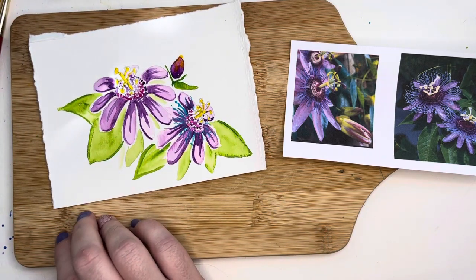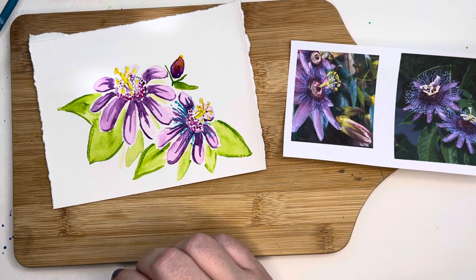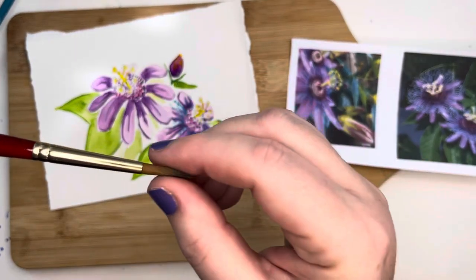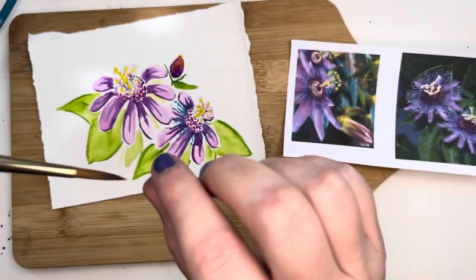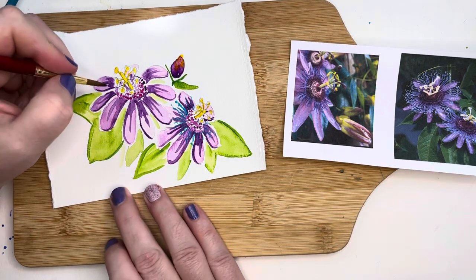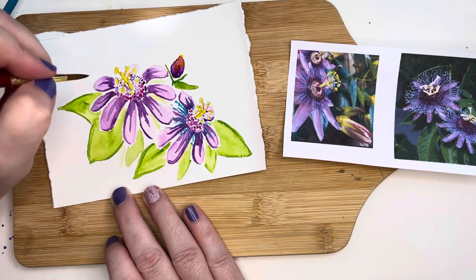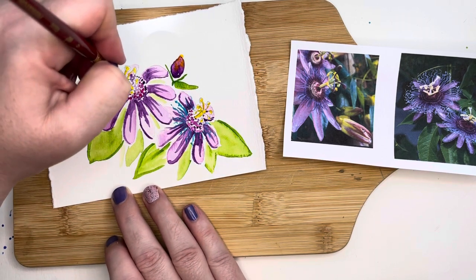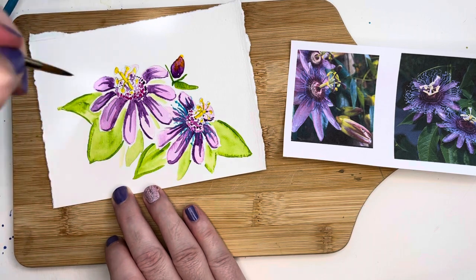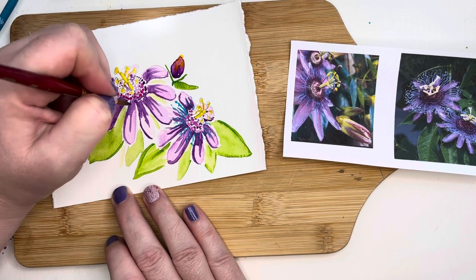All right, I promised to use the bigger brush. Let's do it. Rinse, rinse, rinse, pulling it off the side so I don't have water everywhere, and then I'm going to pull it to a point. Grab a little paint. If you want a thin line, make sure the brush just barely touches. Have it straight up and down, not to the side. The side gives you a fat line. Straight up and down. Little eyelashes coming off of my flower.